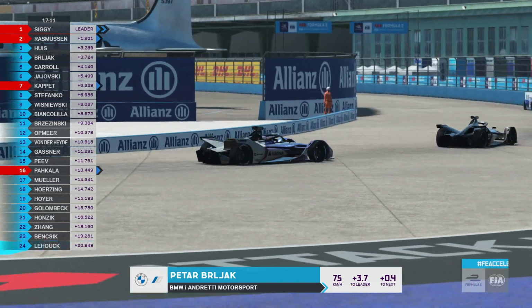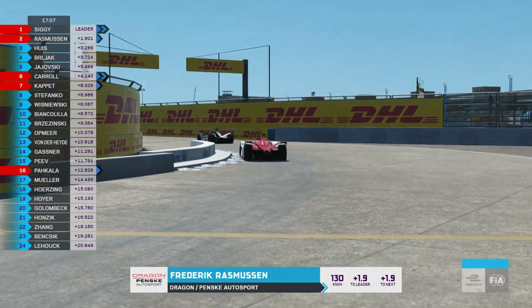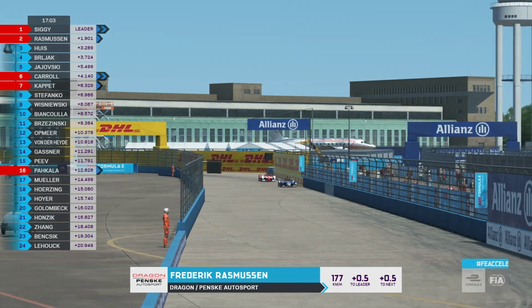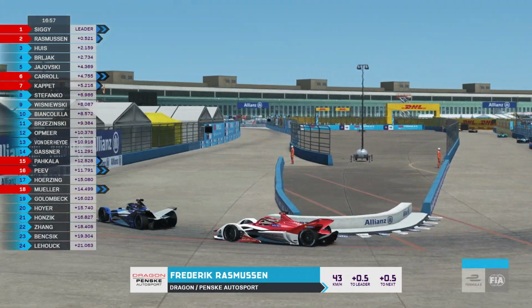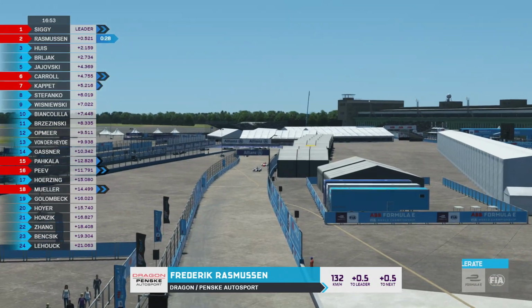2nd attack mode now used for Kevin Siggy then. So Siggy uses another attack mode, gets out in front of Rasmussen, and it's worked out fairly nicely for Siggy, I have to say. Yeah, definitely. He's using both his attack modes early though. He's going to have no defence at the end, so hopefully, I guess he's trying to make a gap and trying to break away from the pack.